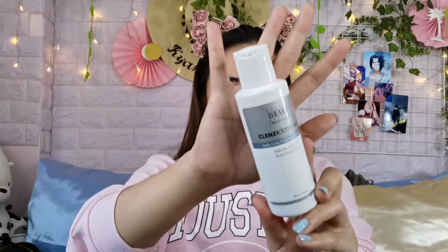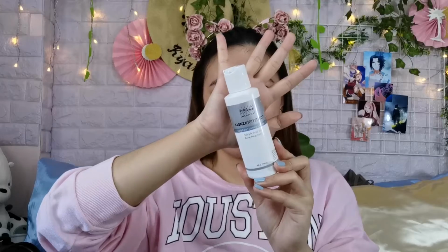But anyway, after that, I am using my medicated cleanser, which is the Cleansy Derm from Obagi or House of Obagi, H-O-O. And I wouldn't recommend this product for those who are on a tight budget because this product is really, really pricey, guys. But if you have the budget and you really want to improve your skin, especially your skin texture and your acne, I would totally recommend this product, guys, kasi sobrang effective niya to diminish and remove the acne from your face time to time.